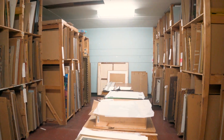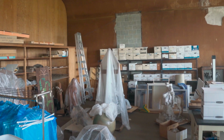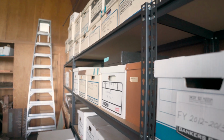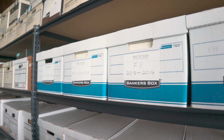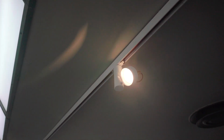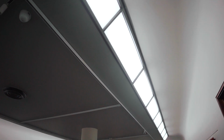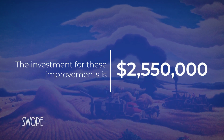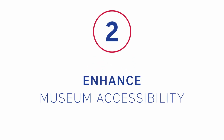The major goal is to provide the type of collection storage that a world-class collection deserves, ensuring safe and accessible storage for more than 2,500 framed media, works on paper, and sculptures, replacing our obsolete heating and air conditioning system to provide proper climate controls and meet all museum standards, and upgrading the electrical system for safety and the lighting for the best presentation of the collection. The investment for these improvements is $2,550,000.